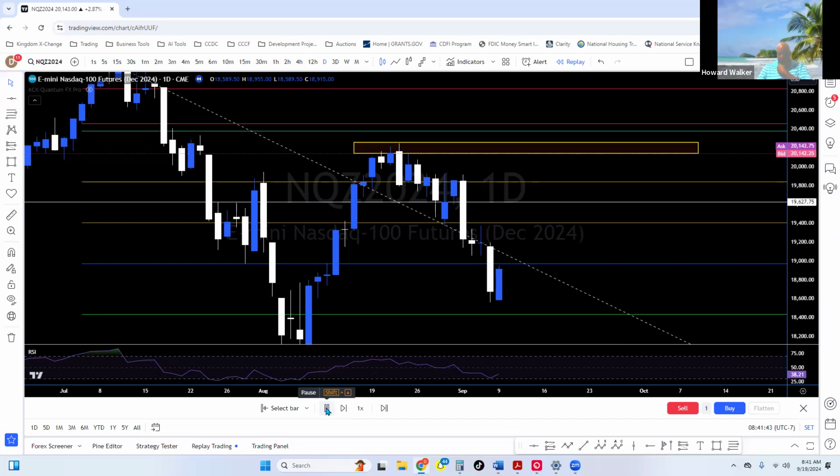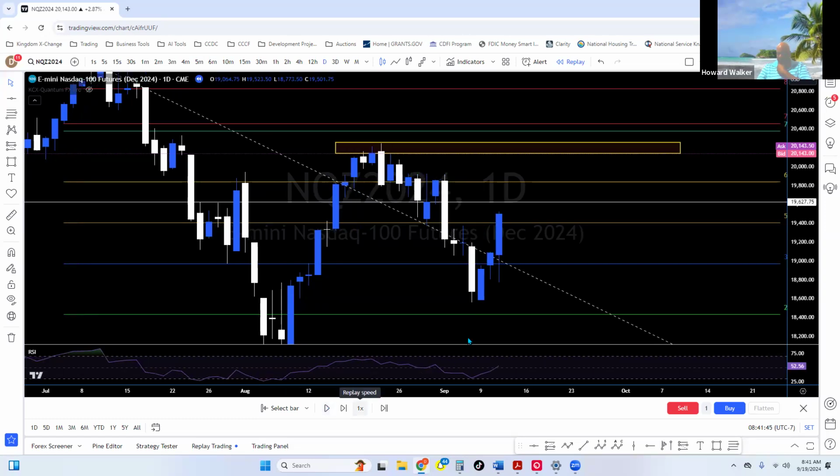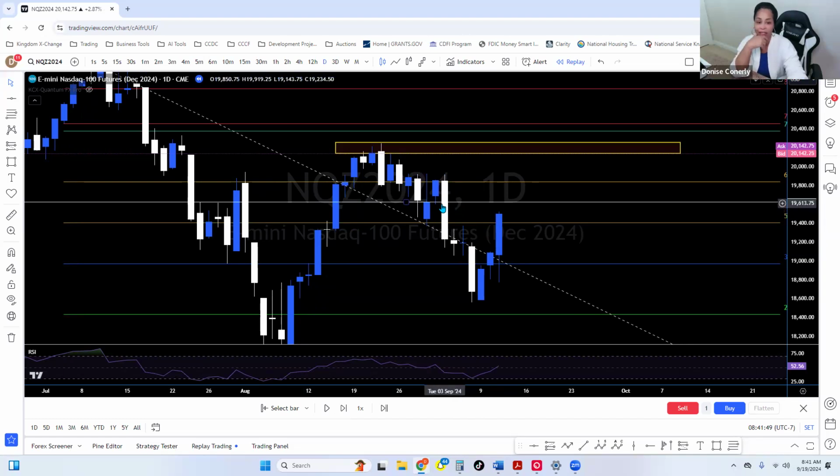If we see, isn't that a big institutional candle to get them back to the 50% of this? They're going to go back and get their money. We don't know when, but they're going to go back to get their money. They went back to get their money, right?